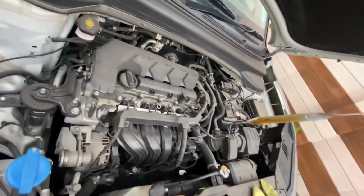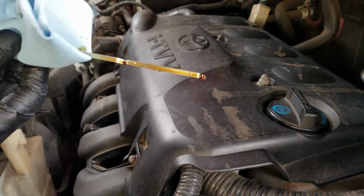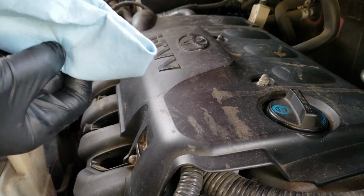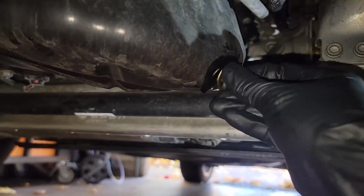If you check your dipstick and notice oil that's unusually dark or gritty, it's a sign that wear debris is accumulating faster than expected. This is especially true for new cars, where high debris levels are common during the break-in phase.